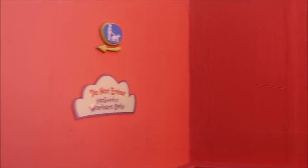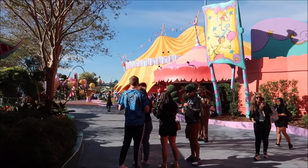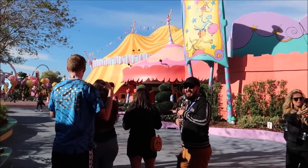We just walked through some of the sound stages and learned a little bit about its history, and now we're in Islands of Adventure. That is so fast and efficient. Look at that. And we made it. We're in Circus McGurkus, Seuss Landing.